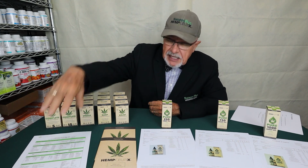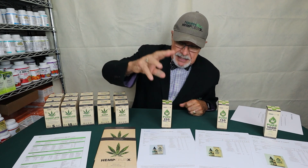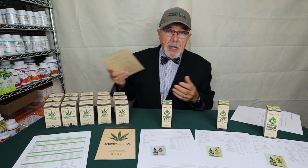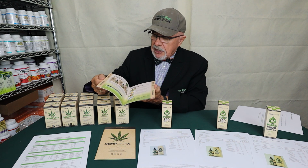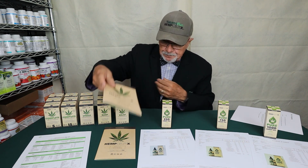It does have an assay, these are third-party assays, which actually tell you exactly how much you're getting in each of the products, actually showing the extraction process, showing that it is a CO2 extraction. The literature goes through and explains in detail all about it, which is really key also.